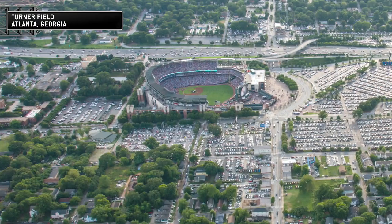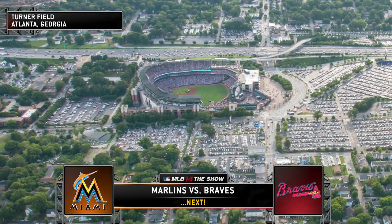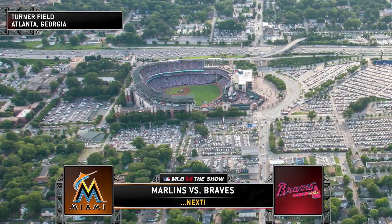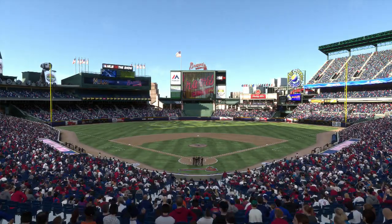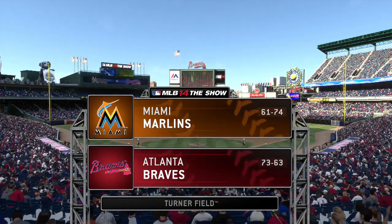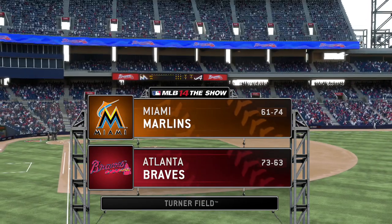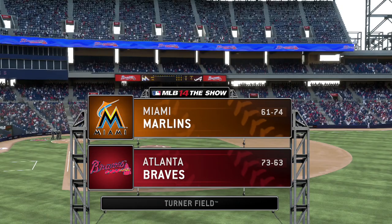Oh, a nice shot of the area surrounding Turner Field in Atlanta. It's the Marlins and the Braves, and it's coming up next. A picturesque look there at downtown Atlanta and Turner Field, site for this edition of Baseball on the Show. Tonight, the rubber match of this three-game series between the Miami Marlins and the Atlanta Braves.